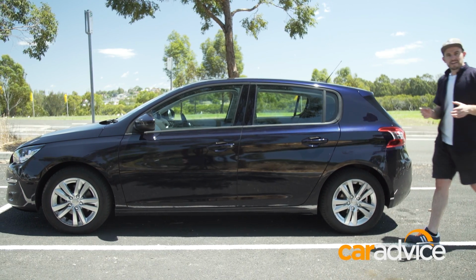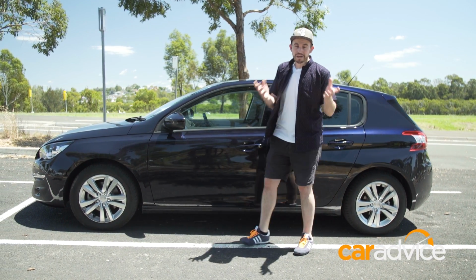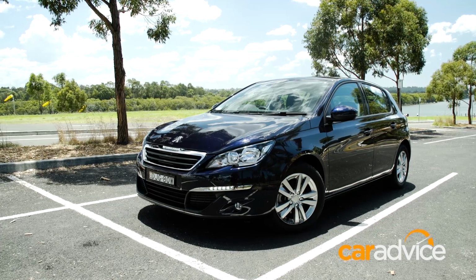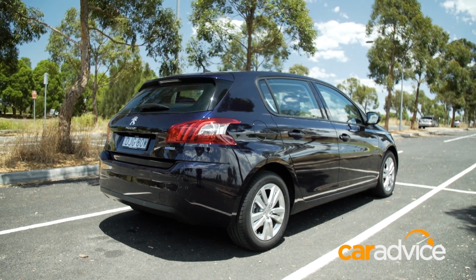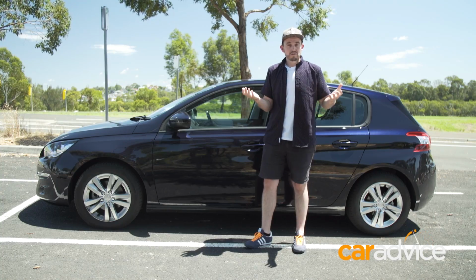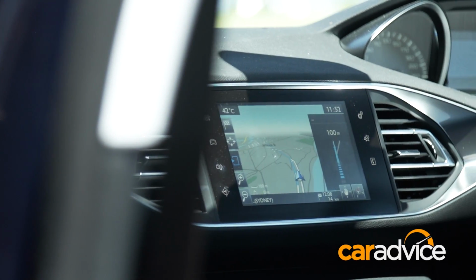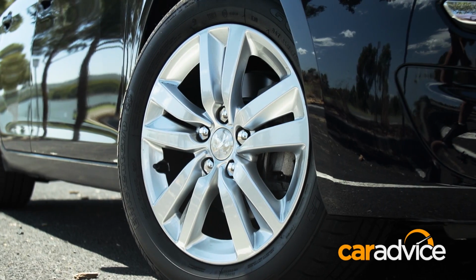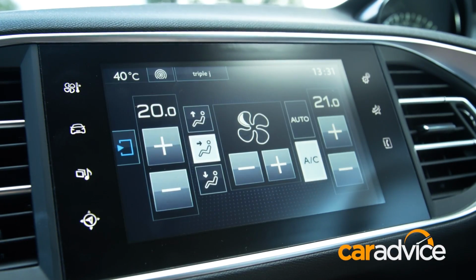The Active is now the base model version of the Peugeot 308 range after the brand axed a bunch of different variants from the lineup late in 2016, but at $27,990 plus on road costs, it's more of a mid-range player when you consider its competitive set. So, what do you get for your cash? There's a touchscreen media system with sat-nav, a rear-view camera, LED daytime running lights and alloy wheels. There's no leather trim, but you do get dual-zone climate control.